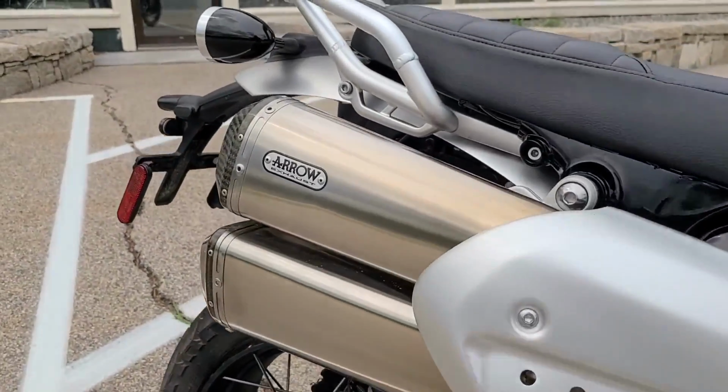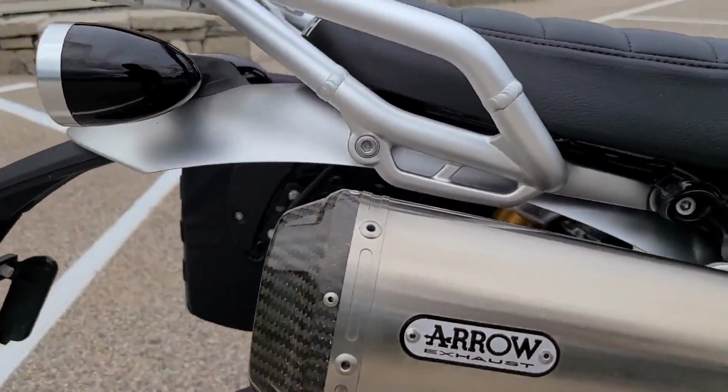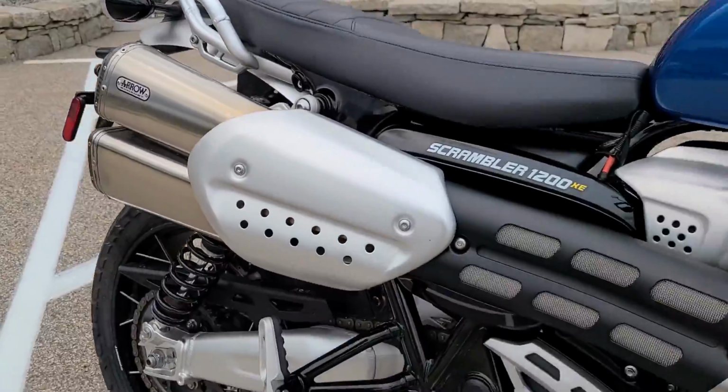You can see here at the back it is fitted with the Aero exhaust, which not only contributes to the appearance with those wonderful carbon fiber tips, but it also sounds excellent. We're going to hear that in just a moment.